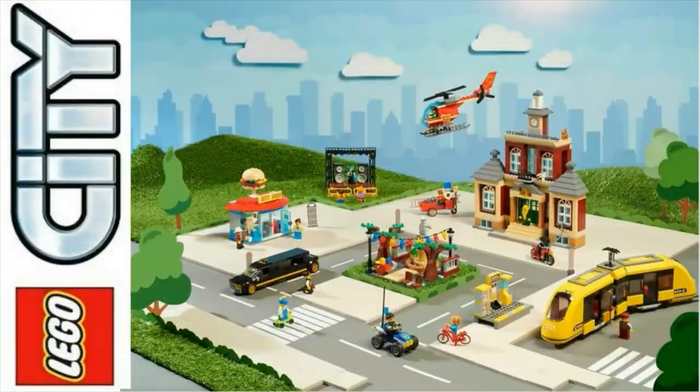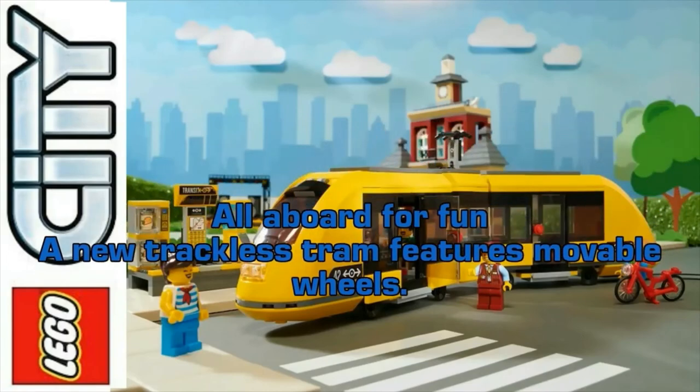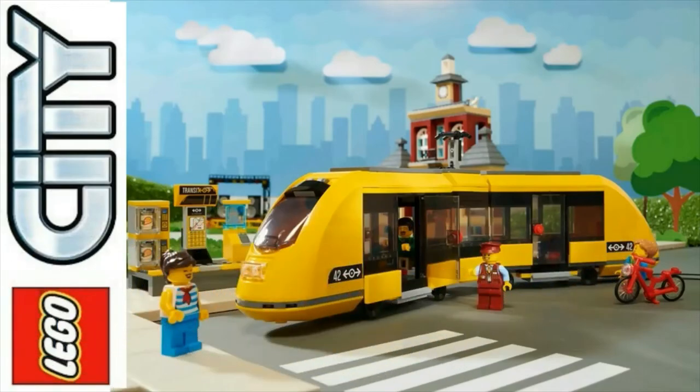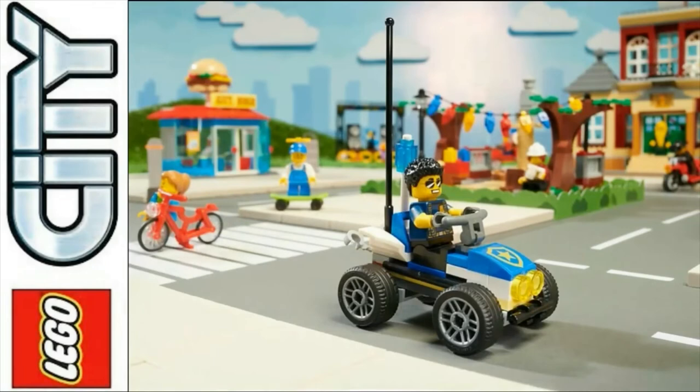LEGO City Town sets come with colorful buildings, cool toy vehicles and fun characters that stimulate imaginative role play as kids create open-ended adventures in realistic settings. All LEGO City playsets meet the highest industry standards and quality criteria to ensure that all LEGO bricks and pieces are consistent, compatible, and connect and pull apart easily every time. LEGO bricks and pieces are dropped, heated, crushed, twisted and analyzed to make sure every kid's building set meets the highest global safety and quality standards.